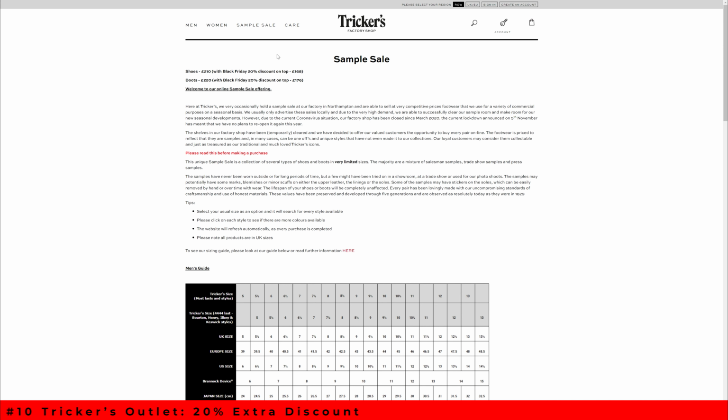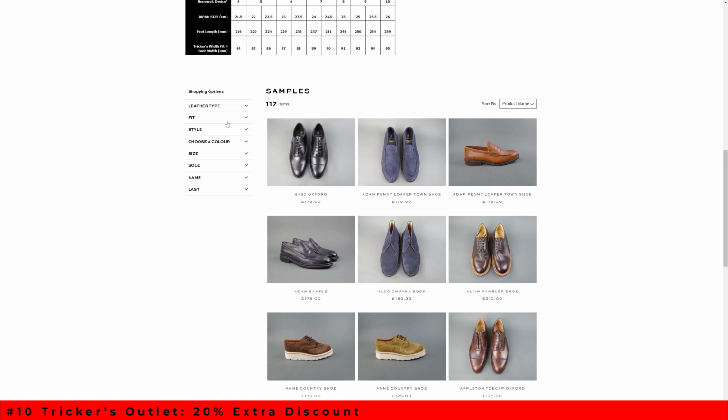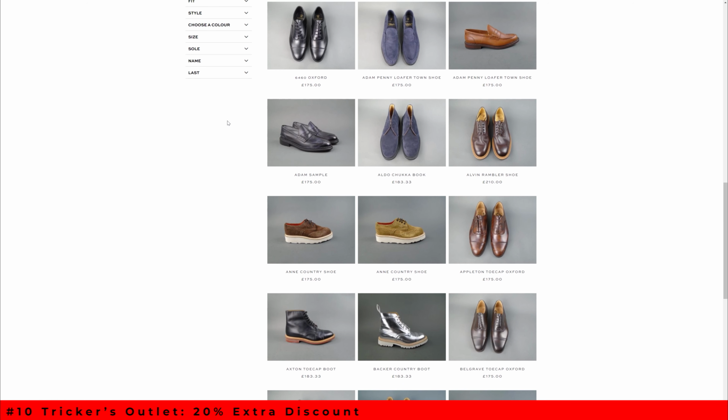Trickers doesn't have a specific Black Friday sale on their main line. However, if you go to the outlet website, you can see it here, and you go to the sample sale, you can see that the shoes and boots have an extra discount on top that is automatically applied. But you know, there are very limited sizes, there are very specific styles you will find.